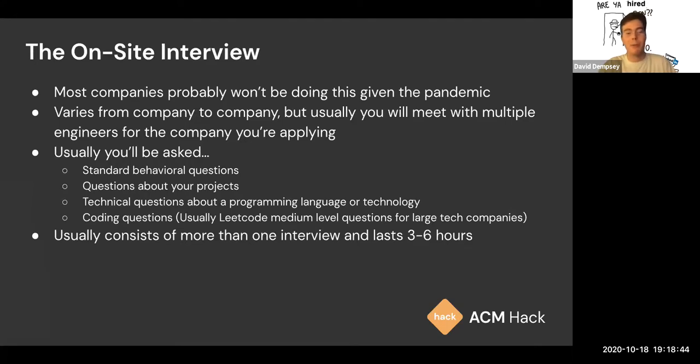Every time you put a project on your resume, you really want to make sure you can provide a technical description to the engineer or the recruiter that you're talking to. You really want to make sure you know what you're talking about, because if you have a project on your resume and you don't know how to describe it, it's going to look pretty bad for you in the interview. You also want to make sure that you know how to solve technical problems.